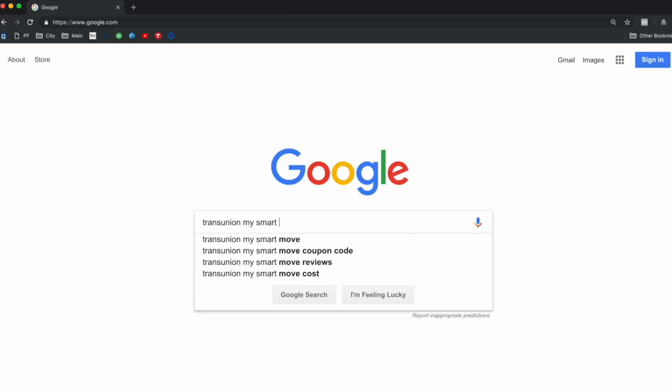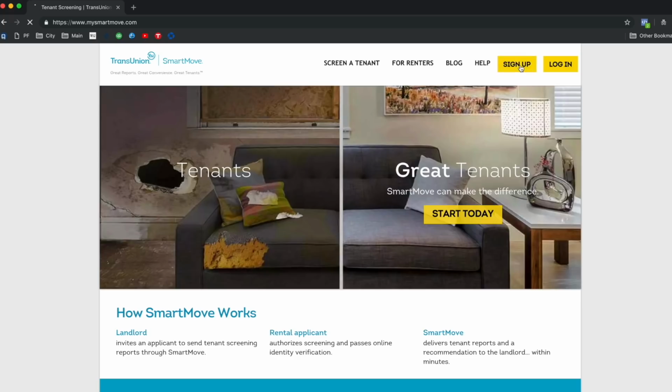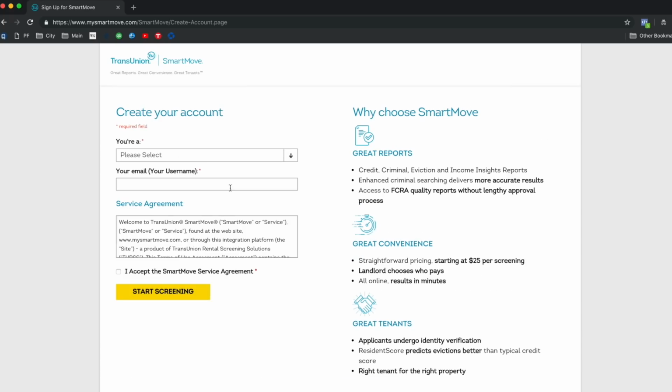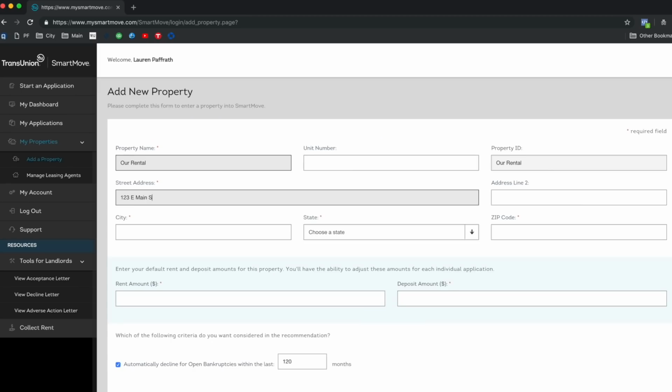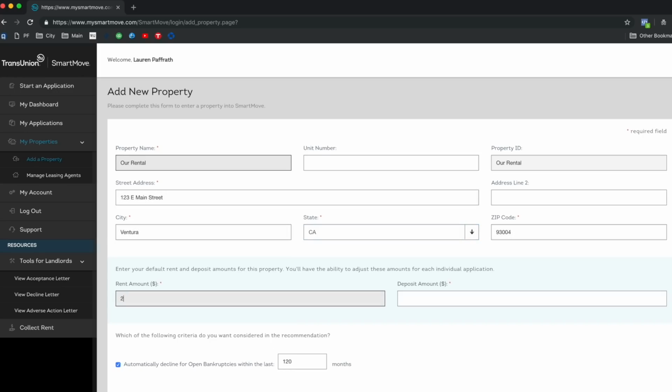Now, go to MySmartMove.com. This is an officially sanctioned website by TransUnion. Once you register, start a new report. Enter the tenant's email address. Say yes that you have a signed application. This is very important. Do not skip the signed application.